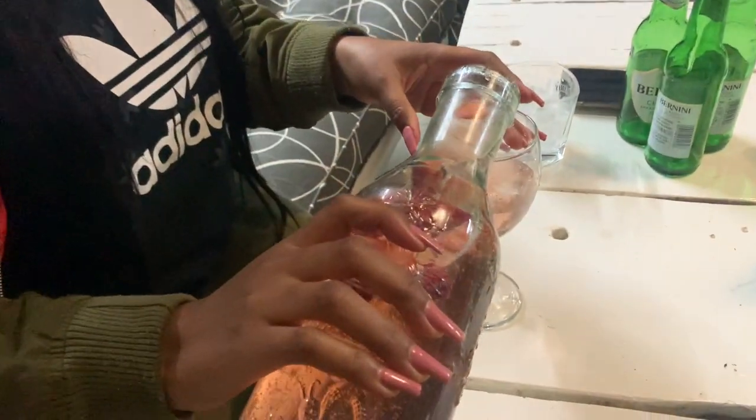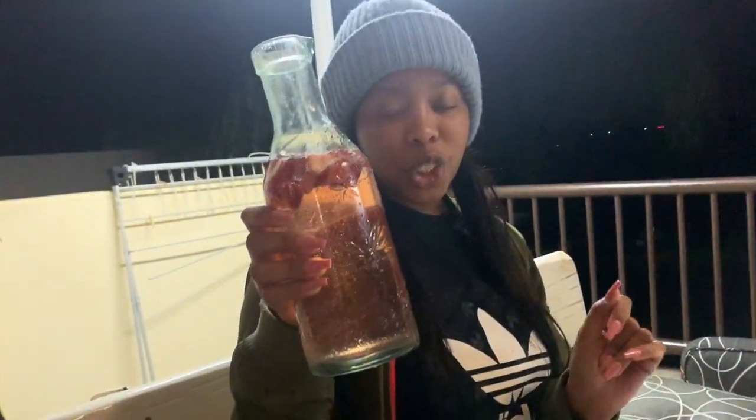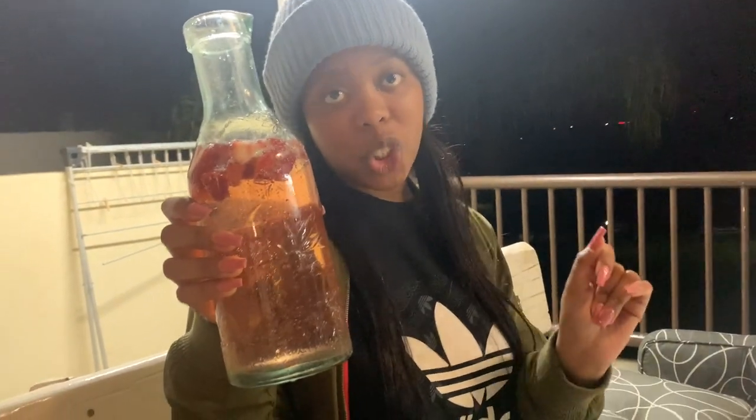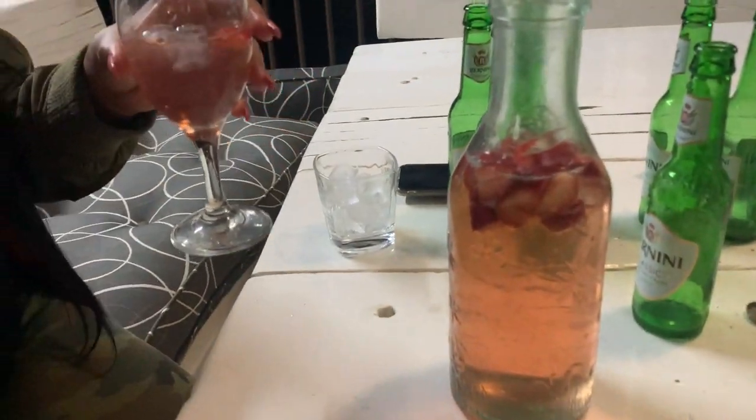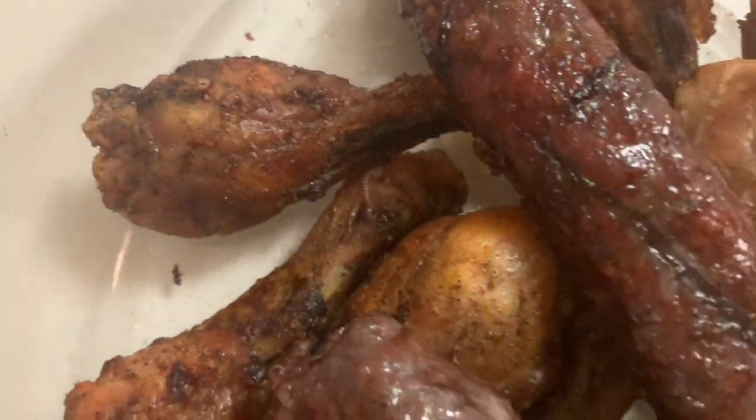What's happening here? What's inside? Strawberries, honey, gin. What kind of gin? Malfi gin. Pink gin. The pink gin. I think it's rosa. And then strawberries, ice. Secrets of the Valley juice, tonic. And lemonade. Okay. All in here. Mixed together. Banana bar today, guys. Lots of tree.